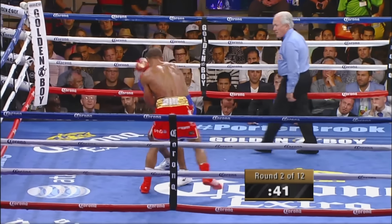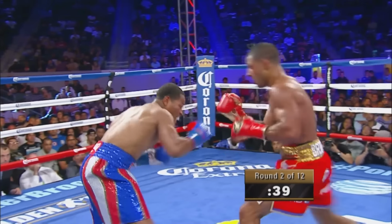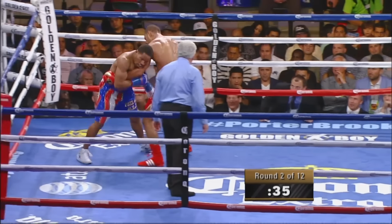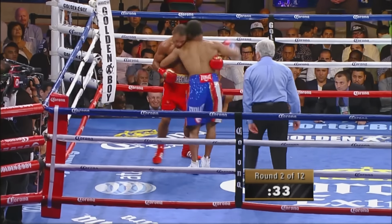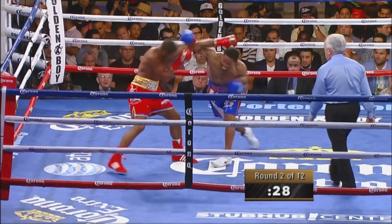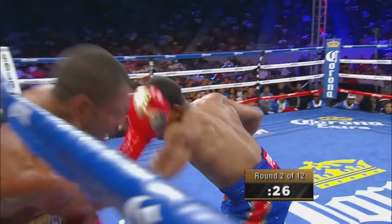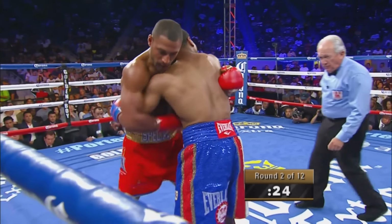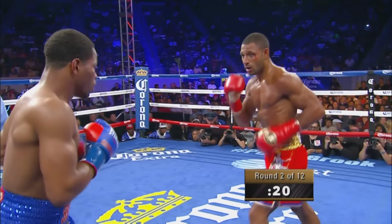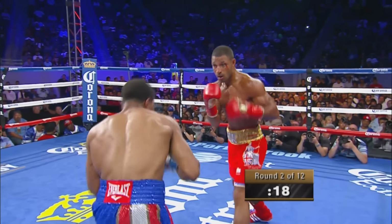Another decent right hand and followed up again. Good work this from Brook. And then Porter goes to the body. But Brook starting to settle down. Brook just not going to allow him to find any rhythm in his boxing, and that's what he depends on. You know, the impression is that he's under the cosh here from Porter. Porter not landing a lot of clean shots. He's got a cut on the left eye as well, Brook.